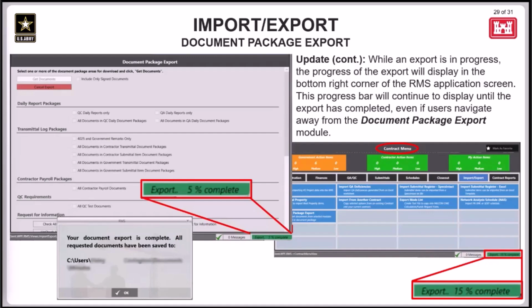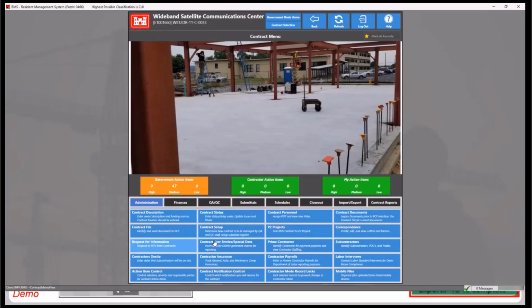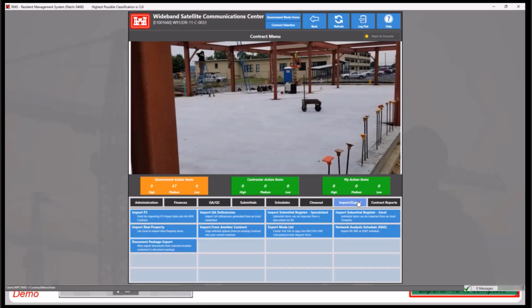Also, please keep in mind that while the export is downloading, further selections in this document package export, as you can see, are disabled. So you'll have to wait until the export completes to make any more selections here. Okay, to demonstrate this update, we'll open our contract in the upcoming patch release, and we'll navigate to the Import Export tab and select the document package export module.